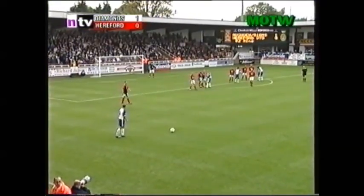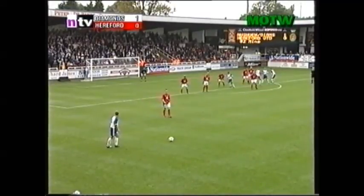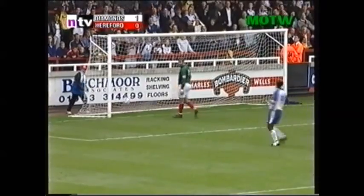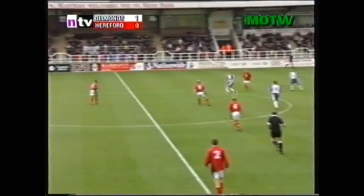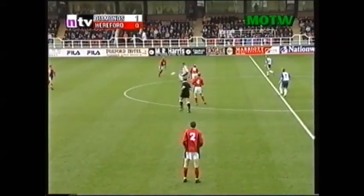Brady with the free kick. Cooksey lining his wall up. Burgess looking busy, as is Jackson in there. Well, Brady tries the shot. Oh, just wide. Really brings back memories of David Seaman against Germany. Hereford got away with one.